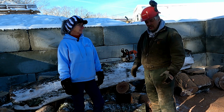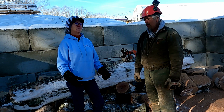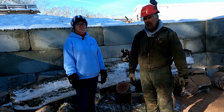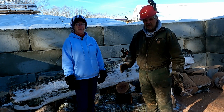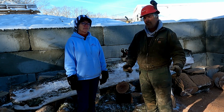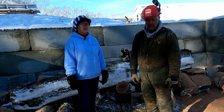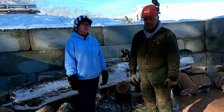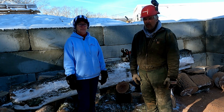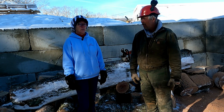It'd be kind of nice, because then you can just focus on cutting. And then when you're splitting, you're just splitting and stacking. I think it's more productive to do just one thing instead of stopping, cutting, splitting, going back and forth. I like the break of doing something different, but it's probably going to make us a lot more productive. It will. I really think it will, and hopefully it all works, but we'll find out.